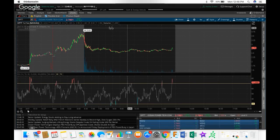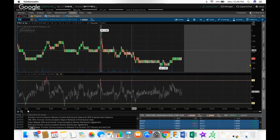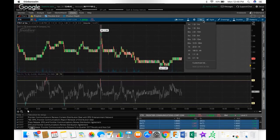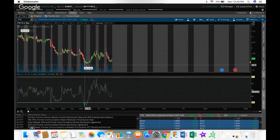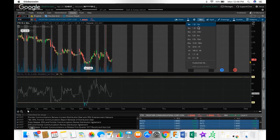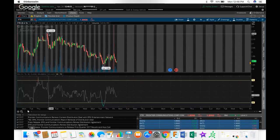Now the last one that I'm going to be talking about is FTR. The reason I'm talking about FTR is because it has this bounce at 187. And I don't really like trading stocks within the dollar, but the reason I like this one is because it's seen a solid bounce before around 184 to highs of about $2. And it has been on a consistent downward trend from previous bounces, but not that dramatic, right? It seems like it's holding a little bit better around this 184.